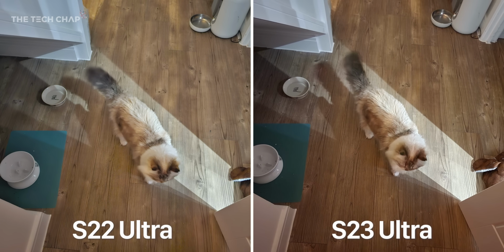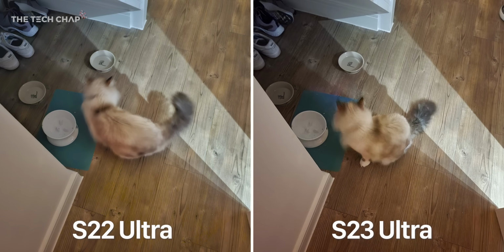The lighting is definitely tricky, but I was trying to grab a shot of Sylvie, my cat, and she proved just as elusive on both.